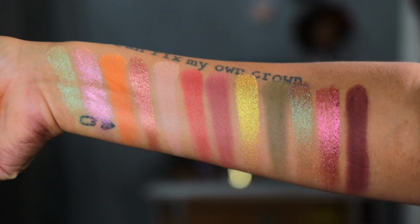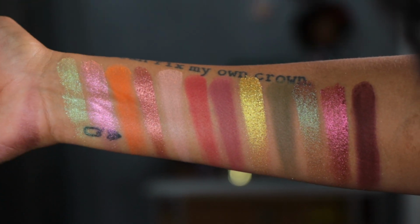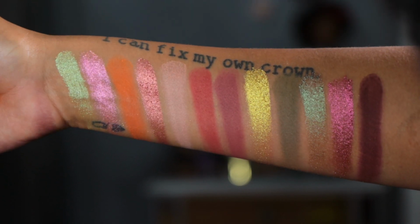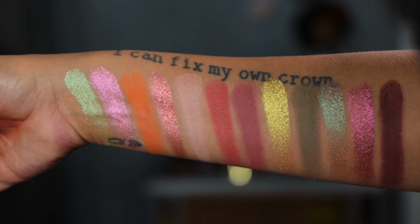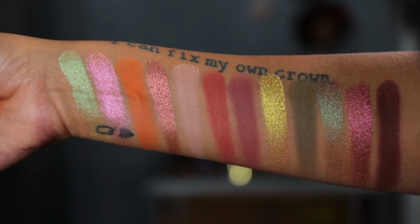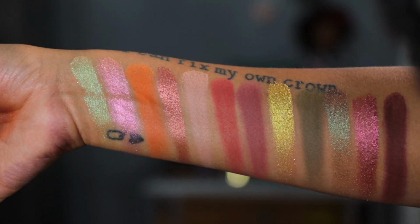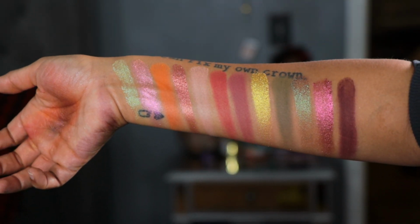I'm gonna show the swatches now. So as you can see, we have a variety of shades. There are 6 mattes and there are 6 shimmers. So it's very balanced. We do have some metallics. We do have some duo / multi-chromes. I can never tell, but we do have those in this palette.